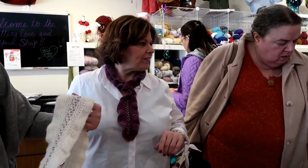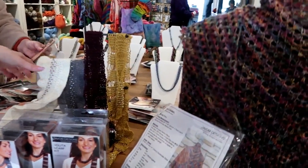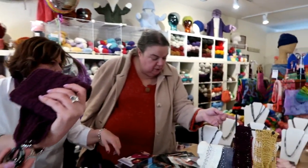Hey, everybody. Most of them are very simple, very easy. The kits come with everything you need with the exception of the knitting needles. Wow, that is awesome. The clasp, some of them has... What about the necklace? You said that was $22.99.